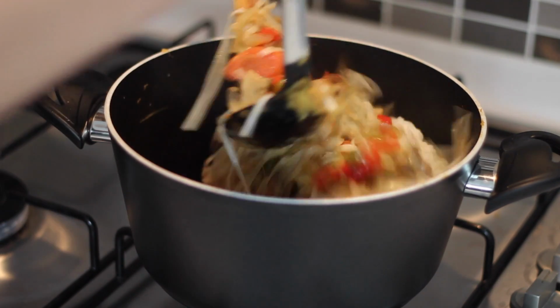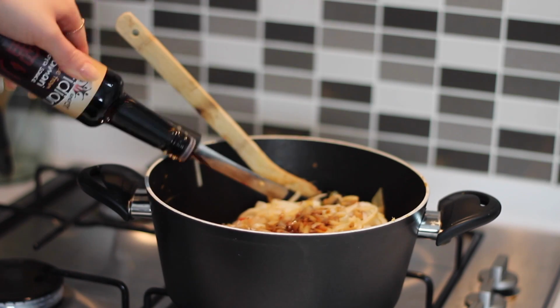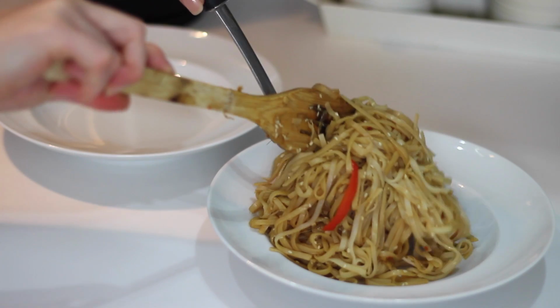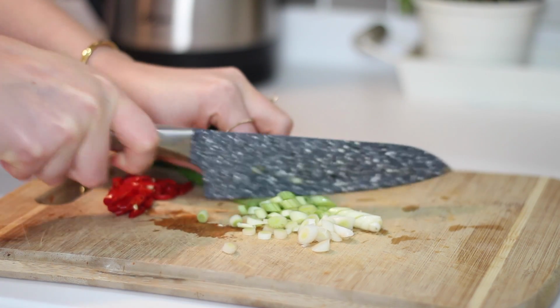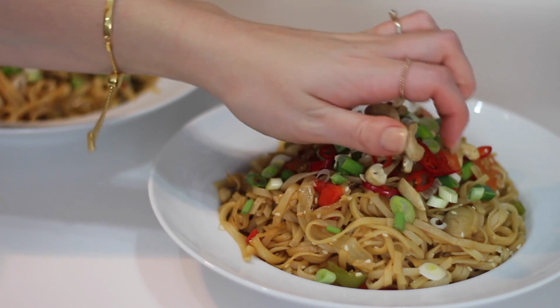I gently mixed everything together, and then I added in a splash of tamari and a tablespoon of sesame seeds. I then served that up between 2 dishes. Then I sliced up the other half of the red chilli and 4 spring onions, then added those on top of the noodles, and I also added on some cashew nuts and fresh coriander, and that was that.